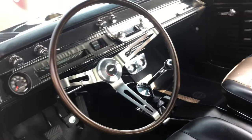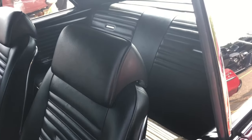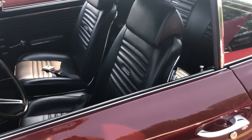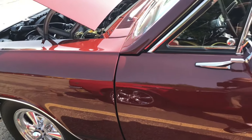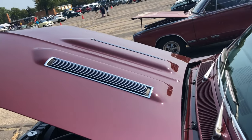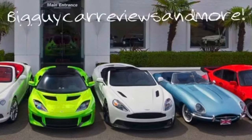Man, you can't beat these old cars like this. Although I love the modern day cars, these old ones are always special. You can't beat this car. Any of them like this, you can't beat that. Look at the hood. Lovely, lovely car.